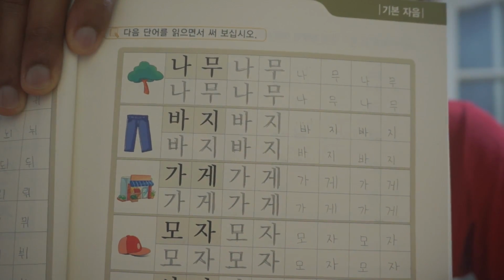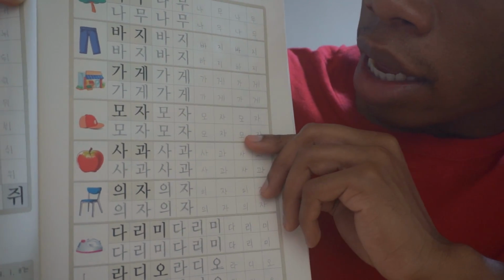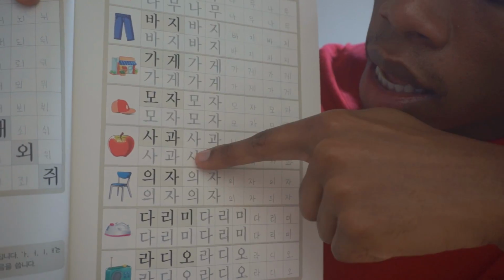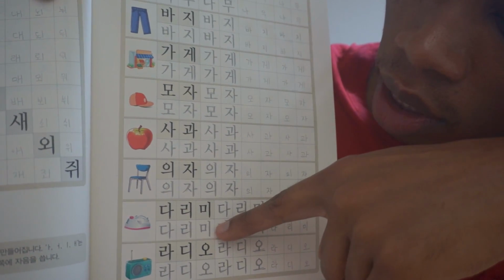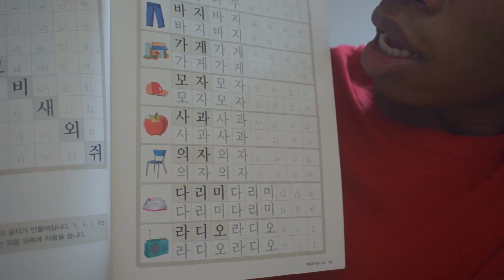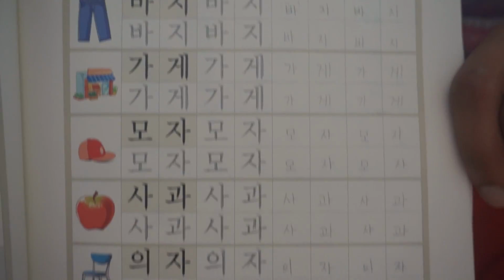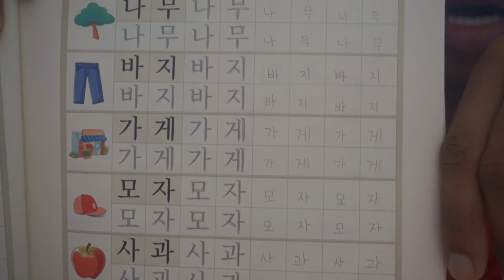And then just like all the other ones, you have some basic words. We have namu, tree, baji, pants. Then we have gage, store, moja, hat, sagwa, apple, uija, chair, darimi, iron, radio. And then you could also write those words a few times so you can practice writing in word forms. Maybe that'd be pretty helpful too, to see them combined and put together.